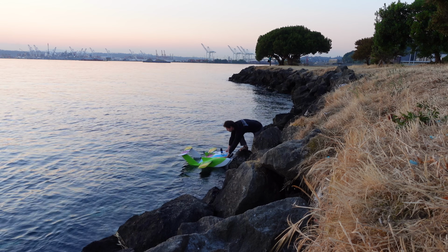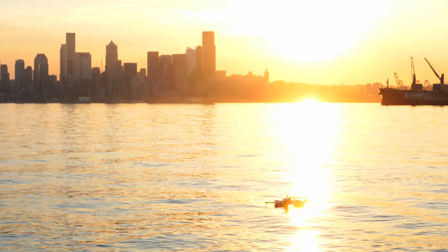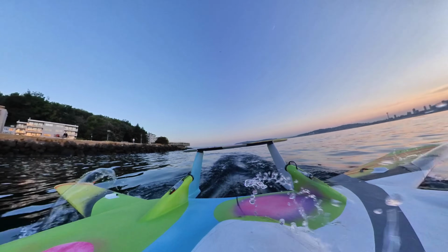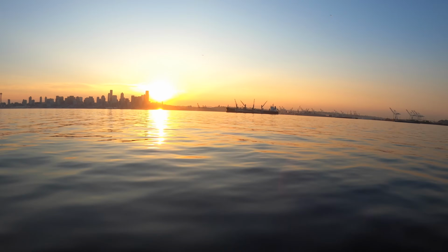I planned my next mission over the bay in front of Seattle so that I could safely get some cool shots of the city without having to fly over anyone's head. Look at that, just gorgeous. Ironically, the water was smoother out here in the ocean than it was during any of the mornings out on Lake Washington. This helped a lot while staying in the ground effect.